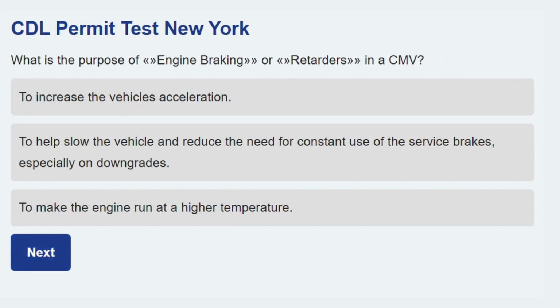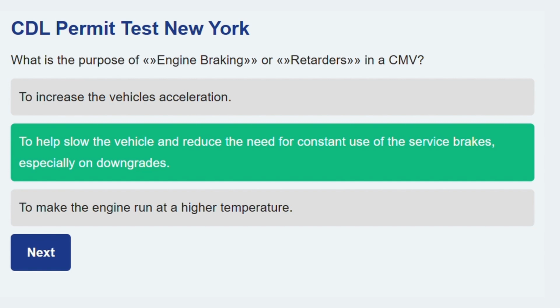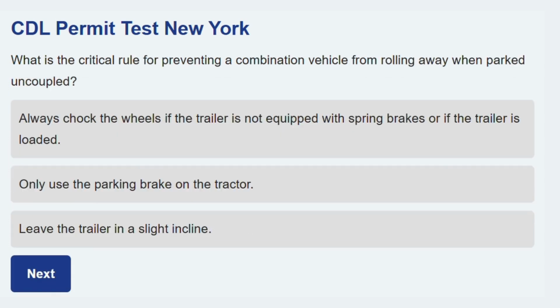Next on our list, what is the purpose of engine braking or retarders in a CMV? To help slow the vehicle and reduce the need for constant use of the service brakes, especially on downgrades. These systems save your service brakes from overheating.